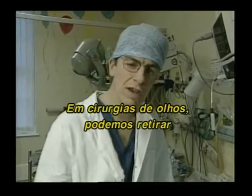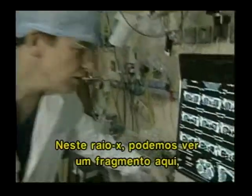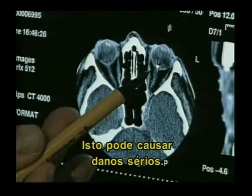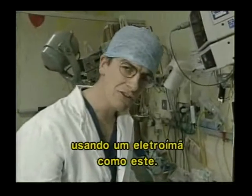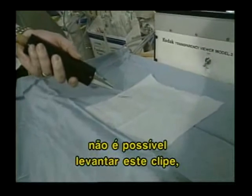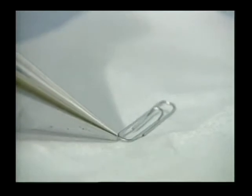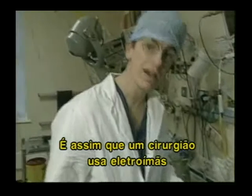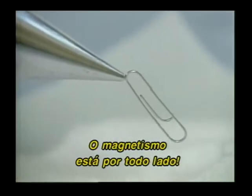As an eye surgeon, sometimes we have to remove tiny bits of metal which become embedded in the backs of people's eyes. And if you look at this X-ray, you can see this tiny little fragment here, at the back of this person's eye, and this could cause serious damage. And we remove those fragments using an electromagnet like this one. Now here we see with the electromagnet off, it's not able to lift up a bit of metal like this paperclip. But if I turn the magnet on, we're able to lift up that paperclip. And that's how, as an eye surgeon, we use electromagnets to remove bits of metal from the eye.